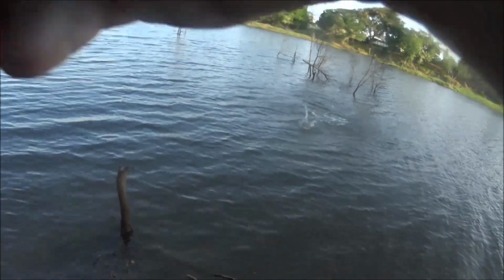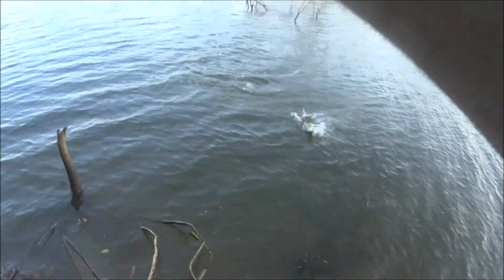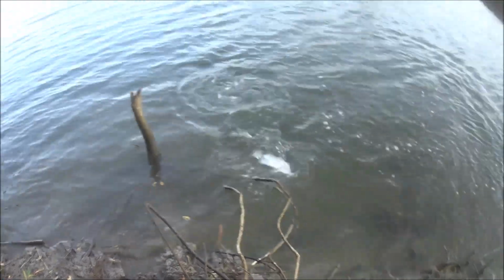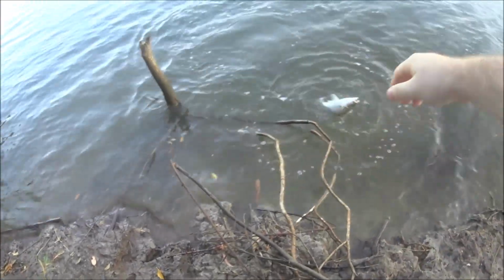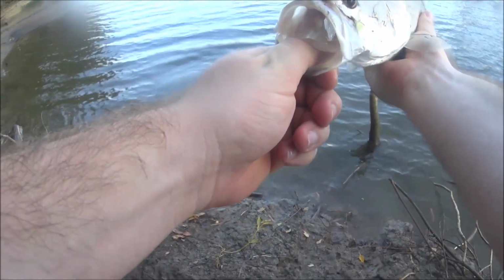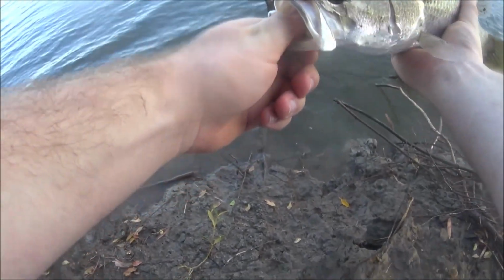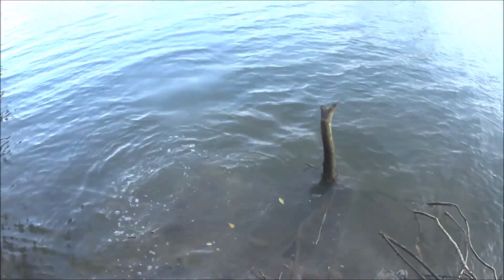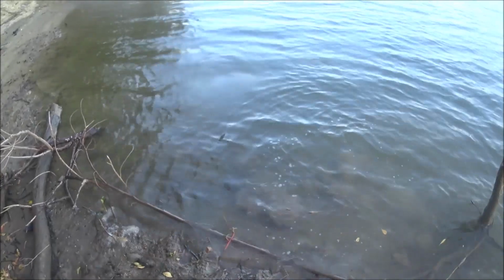Oh, little barra. Are you running light gear? Right there, right there. Little barra, eh? Yeah. All right, close season, I'm getting back in the water. Oh, there he is.